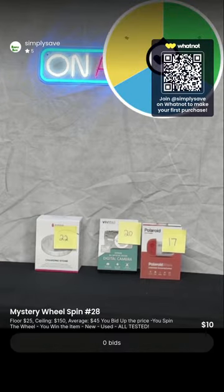Yeah, that was 27. We have three spins left. Three left, guys. Oh my gosh. Two cameras and a charging stone. Look what's up there. That's $10. Insane.